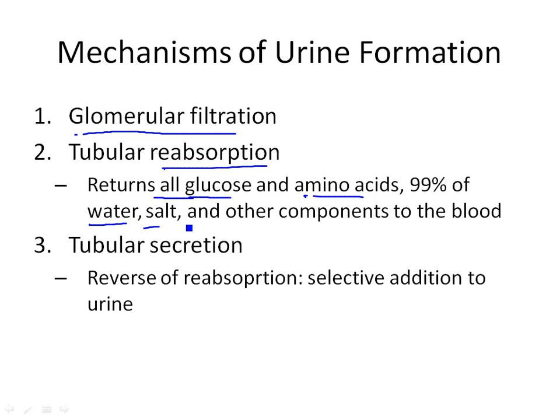Now, some things are not in the plasma, they're not in the blood, or they were not able to pass through the filtrate, and you need to get rid of some extra stuff. And that's secretion. That's when you get rid of stuff that didn't come through, but you need to get rid of. So that's a selective addition. You're adding stuff to the urine. And we'll talk about that. So filtration, absorption, and secretion are the steps to forming urine.